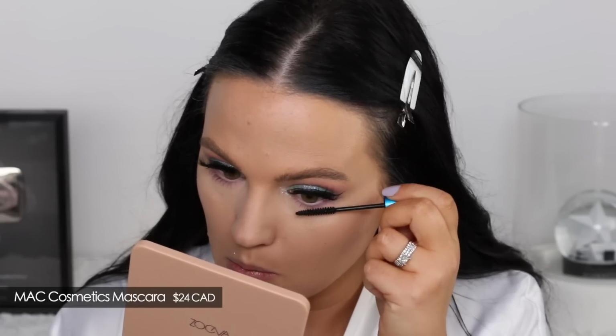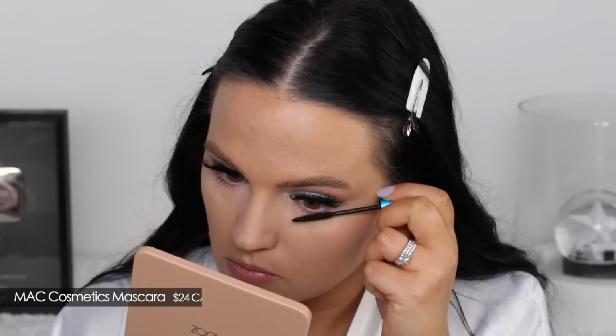And this color has multi-dimensional shimmers in it. Just thought it was the prettiest one of the bunch. I love that glitter. So pretty. I'm no longer orange. Take that, camera. And just putting a little bit of mascara on my lowers. Get mascara on my eyeball.